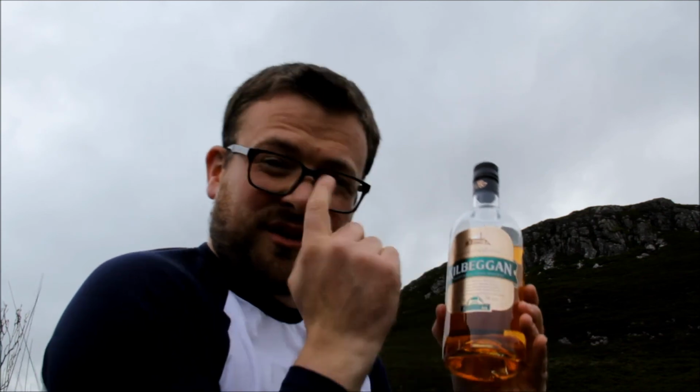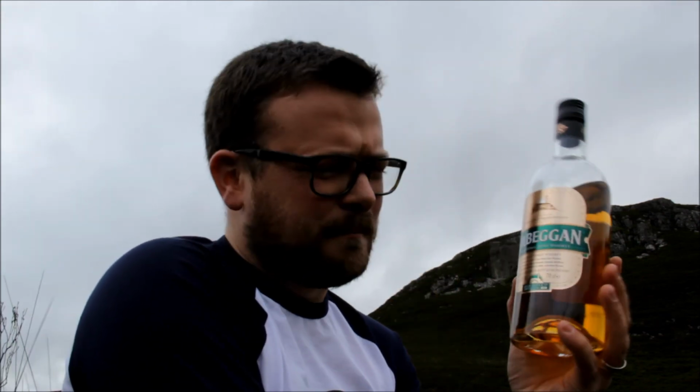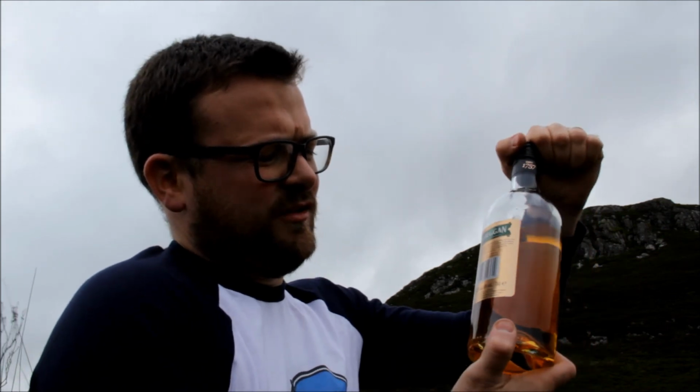Today we are looking at an Irish whiskey called Kilbeggan, which is the name of the town in which the distillery is, Ireland's oldest distillery, made in 1757. This distillery was built. 40%, 70 centiliter bottle, as I say, made in Kilbeggan. Closer to home than the whiskey I usually review. Kilbeggan is a stone's throw away from where I grew up, and it is a lovely colour, I think you'll agree. Lovely golden hue to it.